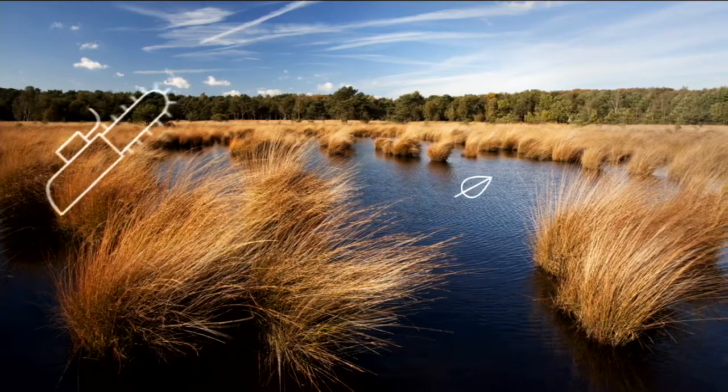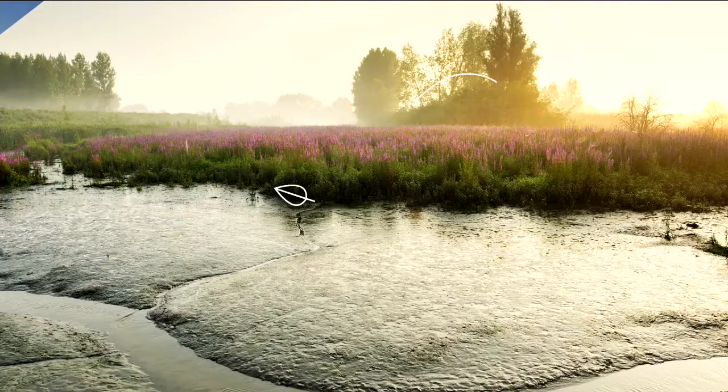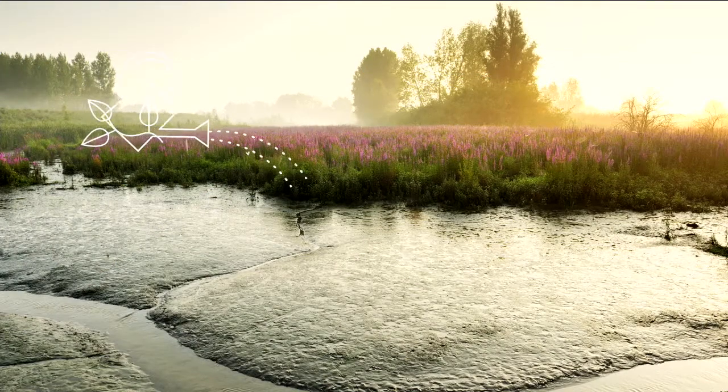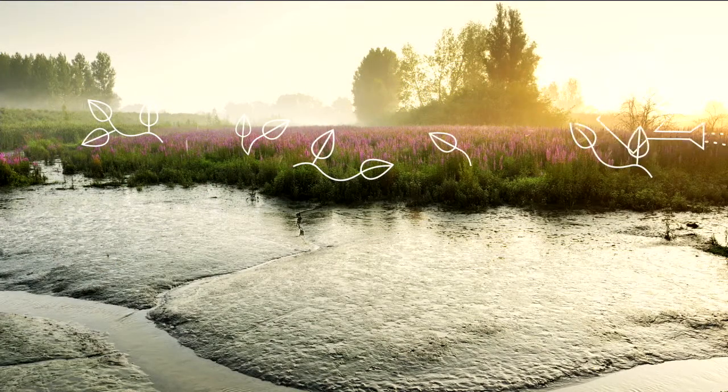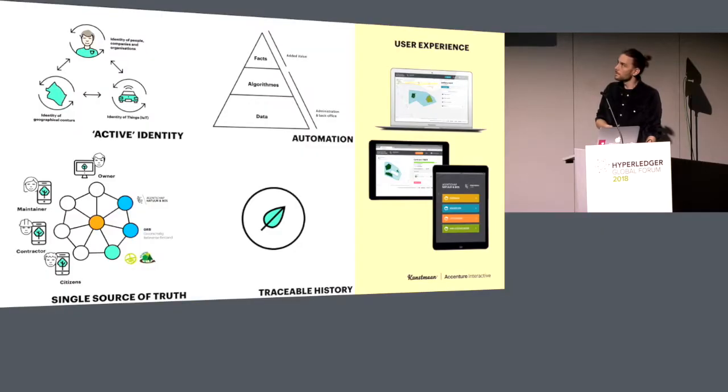Let's use technology to re-strengthen our fragile relationship with nature and take care of it with all the respect it deserves. After all, nature means life. Want to know more? Contact us for more information.